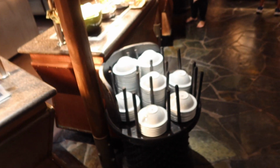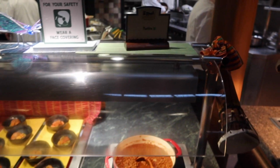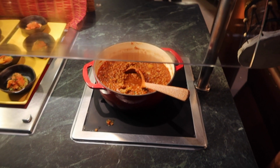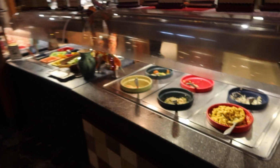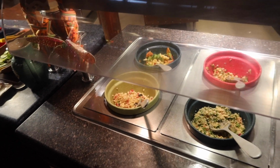And conveniently right over here they have bowls too, so if you want to put in a bowl, which is really nice. Next one right here, you have the avocado, papaya, and grapefruit salad, which I actually had for breakfast too. And this paria, which is like a soup thing. Maybe I'll have to come back and try that too. And then they have some slaw, some pasta salads, all these things here too. So if you're in the mood for any of these, you definitely have an option.